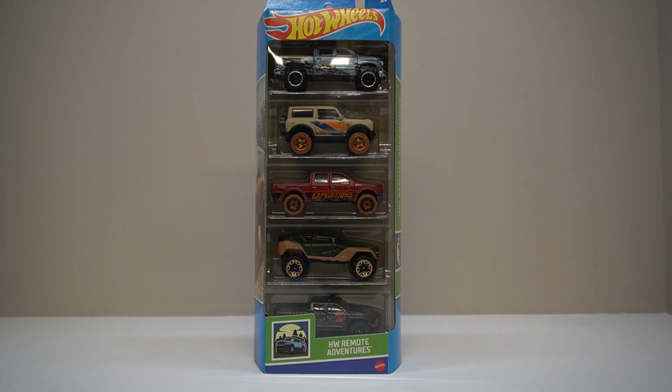But yeah, I sort of looked at it and thought, oh, this looks quite nice. I was sort of uncertain about buying it because at the minute 5 packs are £11 each. So they're not even trying. If these cars were £2 each, it's a tenner. They ain't even trying to make 5 packs worth your time anymore.